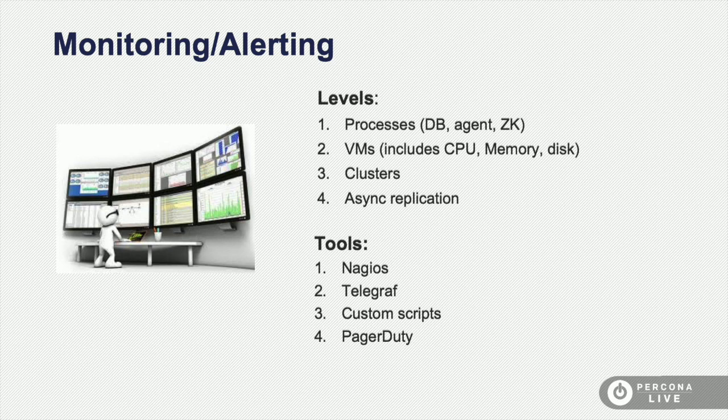We use PagerDuty for alerting. Yeah, so we get that call. We are used to getting those calls like 2 a.m. in the night, and the first thing is, oh crap, okay, let's wake up, fix it, right?